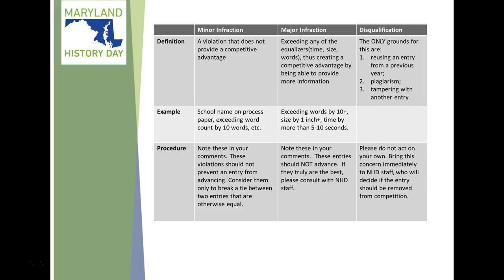Also, if a project exceeds the word count by 10 words or by a couple seconds in their performance or documentary, these are violations that shouldn't prevent them from advancing. These are things that can be fixed. So just make a note in your comments and only really take them in consideration if you need to use it as a tiebreaker.